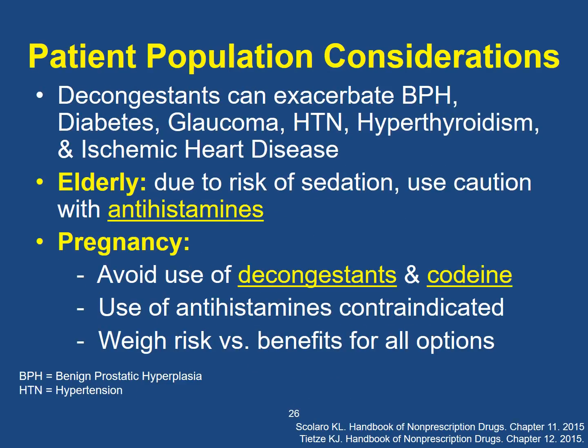Now that we've discussed some of the different products available, I'm going to touch on some specific patient population considerations. One being, any decongestants can actually exacerbate BPH, diabetes, glaucoma, hypertension, hyperthyroidism, and ischemic heart disease. So that's something to be cautious of.